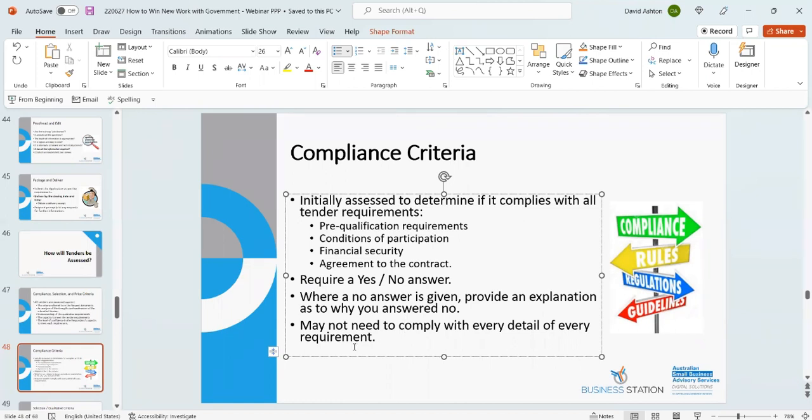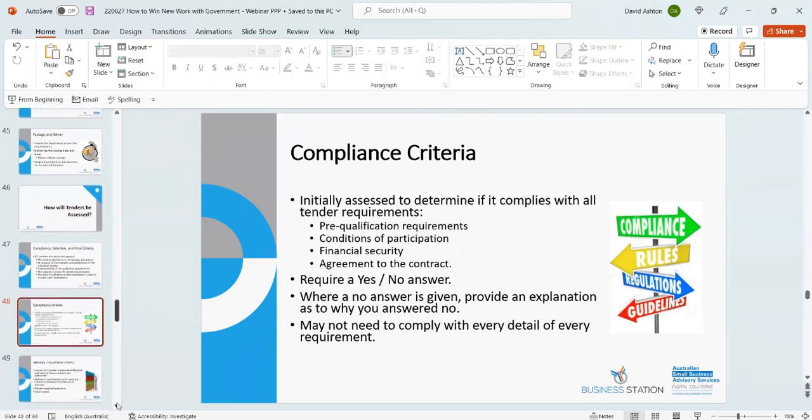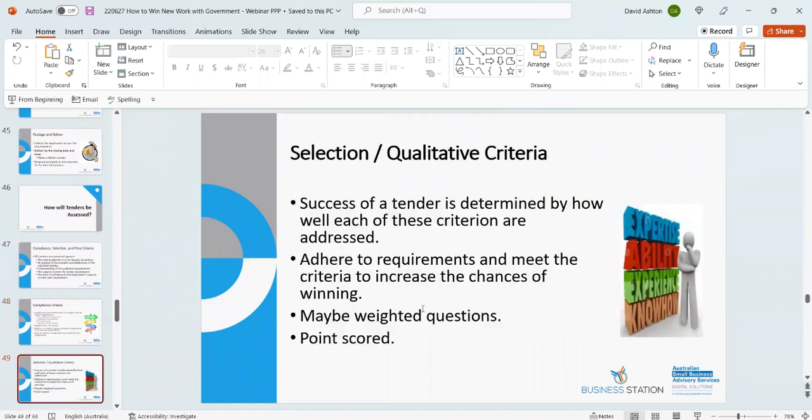If you don't have that, then you would obviously tick no to that question. But you can give them some confidence that if you're successful in winning the tender, you'll take out the necessary insurance to meet the requirements. So as long as you can demonstrate you can take out that insurance, that would satisfy that question. So the selection or the qualitative criteria, your success in the tender is determined by how well you address each of these.